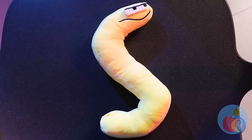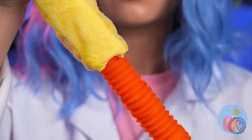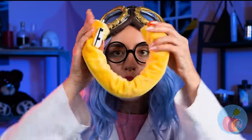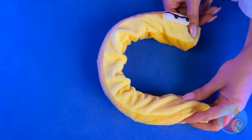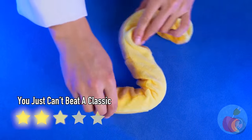Meow! S is so sneaky. Ouch. It sometimes backfires. It's okay. Aww. A pop tube can fix you up. And we can bend him into any shape. Gimme an O. How about a C? Time for a J. Now for a P. But let's get back to basics.